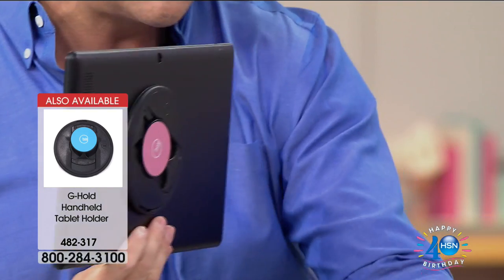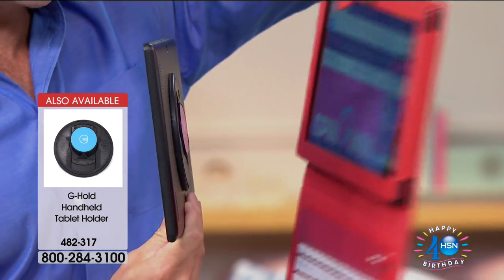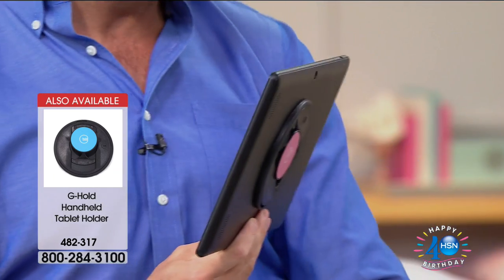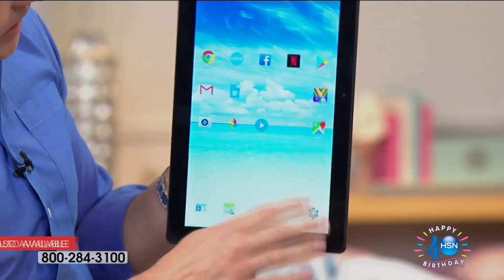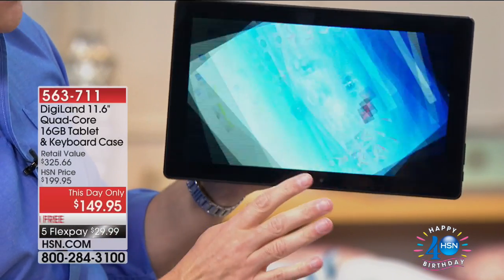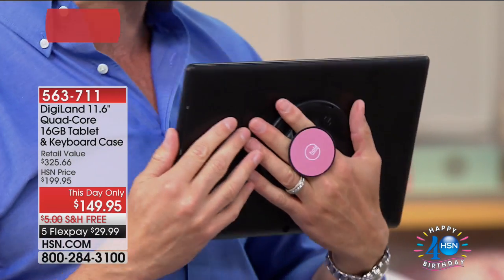So it will go right into, I'm just gonna hold this case back up. It'll still go into your case. You don't have to take the G-hold off. And then when you want to use it without a case, you can use it in one hand, in portrait mode, or in landscape mode. It's totally up to you, whatever mode you're using it in. You have a great, big, beautiful screen and a fast processor.